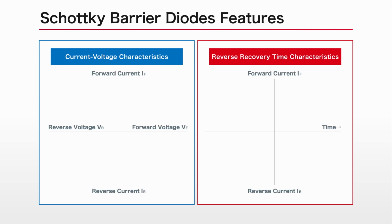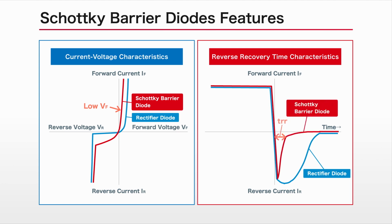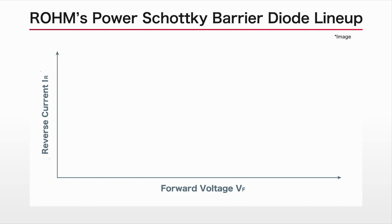Schottky barrier diodes are semiconductor devices featuring a lower voltage and recovery loss than general rectifier diodes. As such, they are commonly used to significantly improve efficiency in rectification and protection circuits. Key performance indicators include VF, forward voltage, and IR, reverse current.